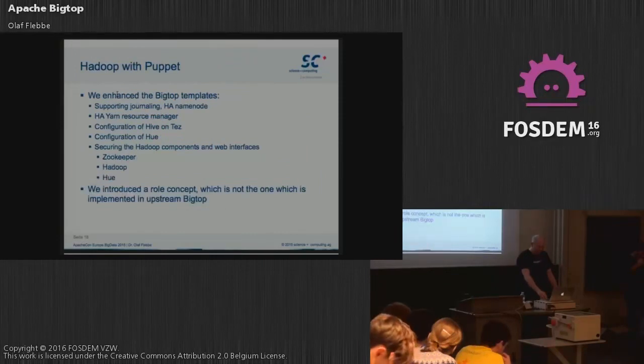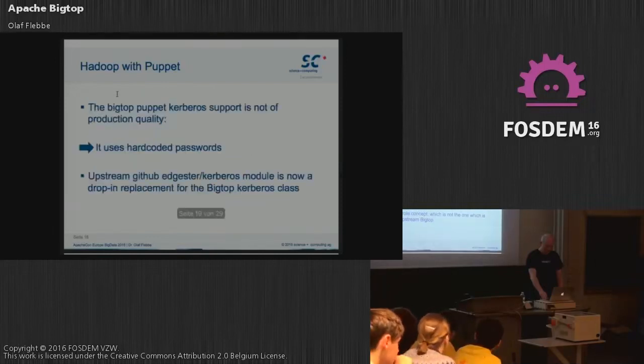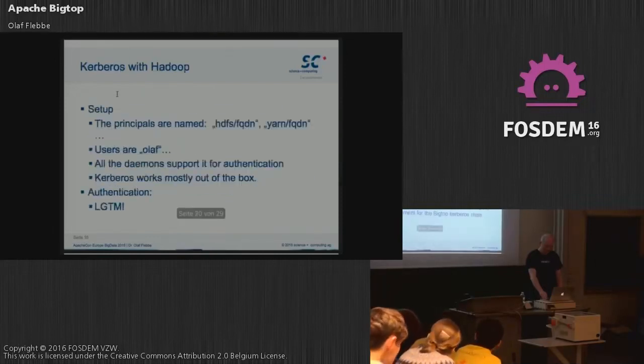And now we enhance the BigTop templates that are already in place, which support journaling, HA name nodes, all the stuff one needs for a highly available Hadoop infrastructure: putting up a highly available resource manager, configuring Hive and the user interface, and securing it with all the Kerberos infrastructure.